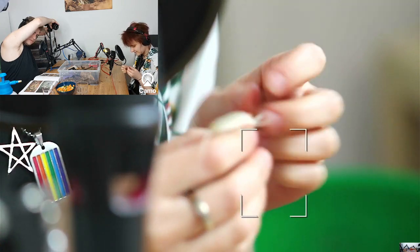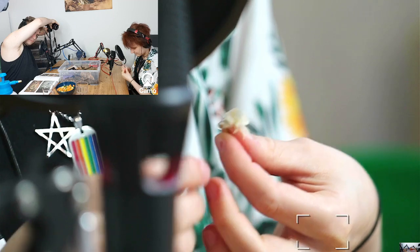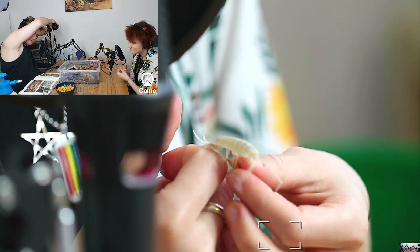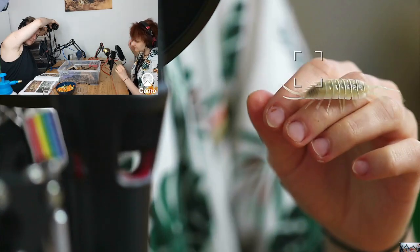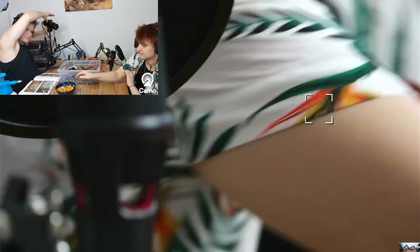So you can see Finn doesn't have small hands. So you can see the big, big size comparison to the isopod. Maybe he wants fish food instead. Oh, such a pretty boy. Or would you like a carrot? Does he like carrot? Do you know what he likes to eat?